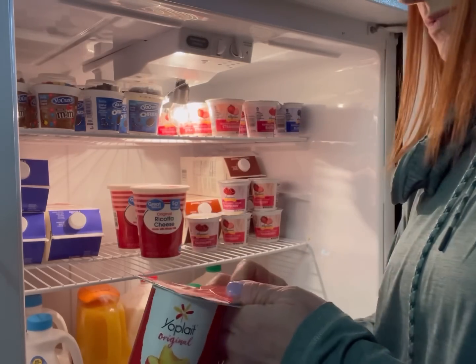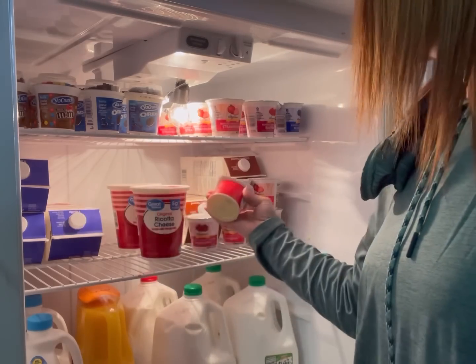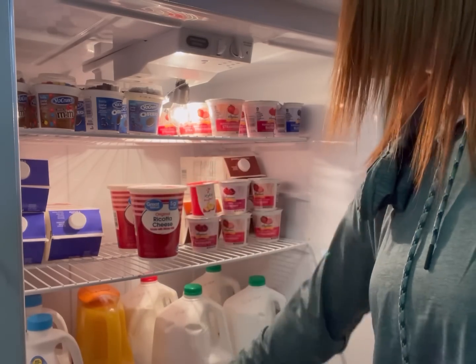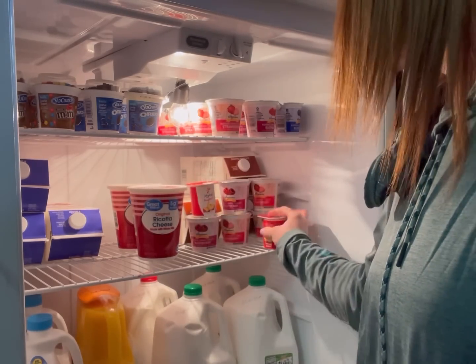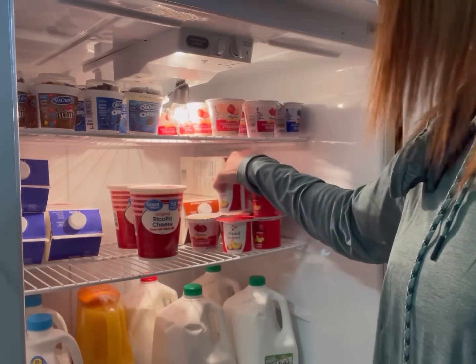These are just a couple that are left over. They're good until April 22nd. I'll put these down here too, so I remember to use those first. Okay.